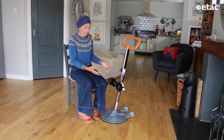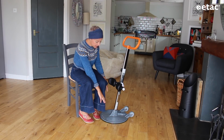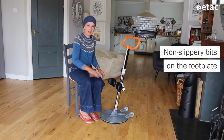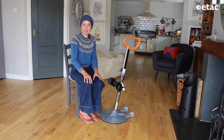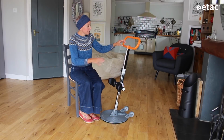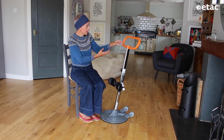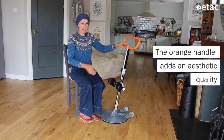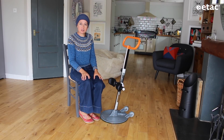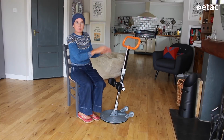Right. Well, there are several things that I noticed about it while I was a user of the device. The first thing is the non-slippy bits on the footplate here, which are pretty essential so that you're not going to fall over. I also really like, this was not a feature of the tool that I actually used, but a new feature on the Etac Turner Pro is this orange handle, which I think adds an aesthetic quality, which is also obviously functional for people who have visual impairments or dementia, to be able to give them something to aim for.